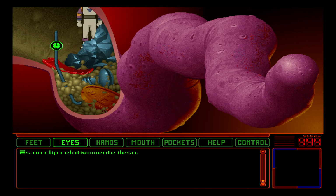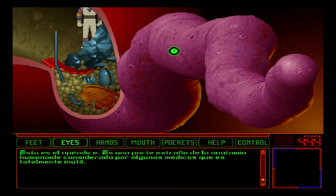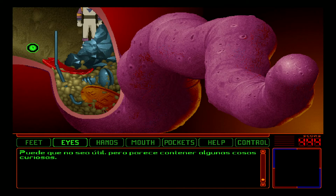It's a relatively unscathed paperclip. This is the appendix. It's a strange piece of the humanoid anatomy considered by some medical types to be fairly useless. It may not be useful, but it does seem to collect some strange stuff.